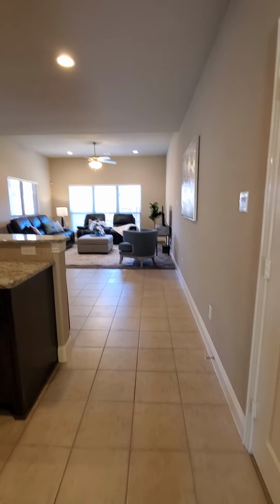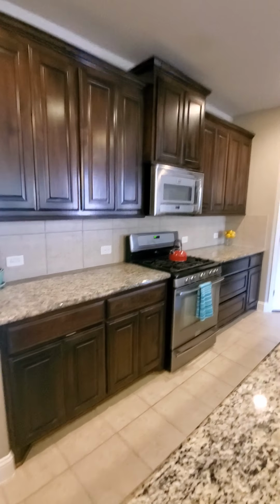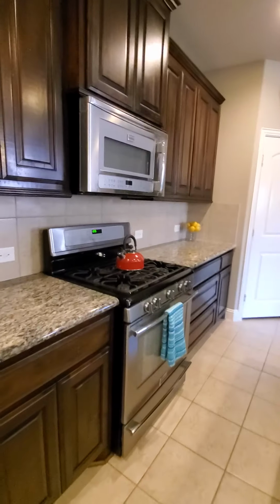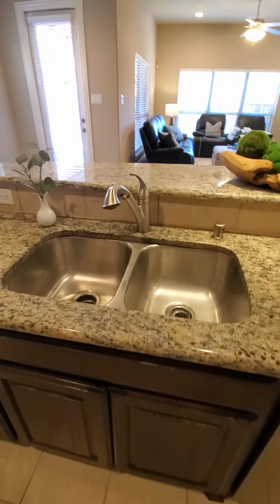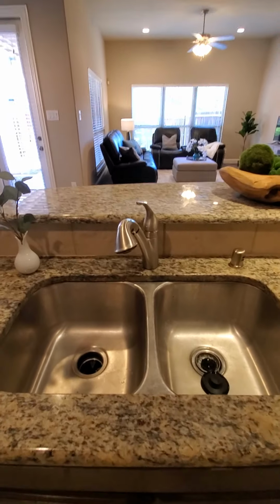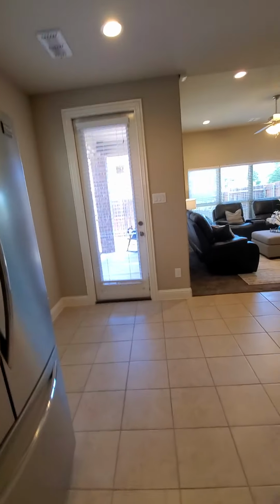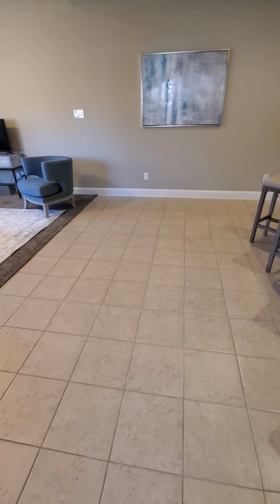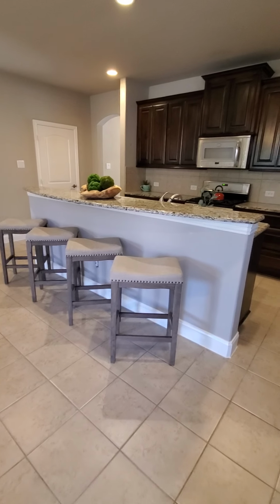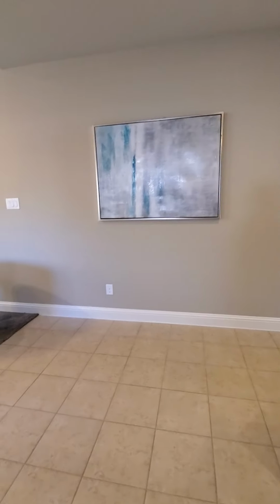Through here, we come into the kitchen and living room. So you have this nice, big, open kitchen, granite countertops, gas cook stove range, double sink stainless steel. They're nice and deep. You have a walk-in pantry. Stainless steel refrigerator. And then there is plenty of space here to put a dining room table, a nice rug on the floor, and we have the bar stools at the bar top. So this would be a great space for entertaining, nice and open.